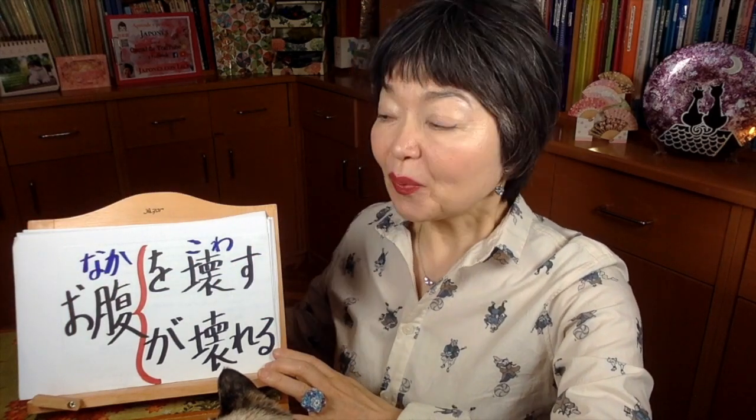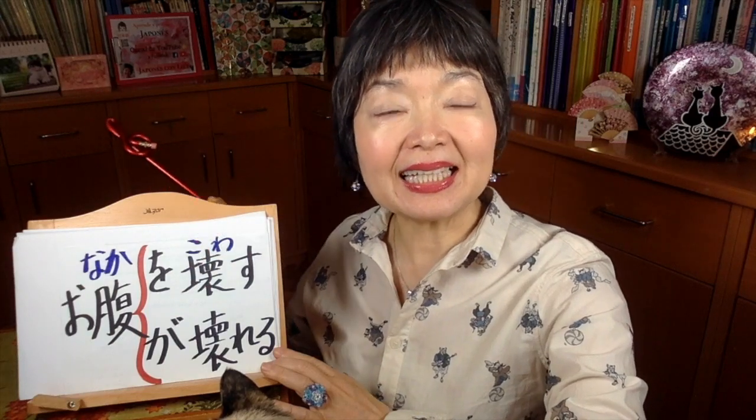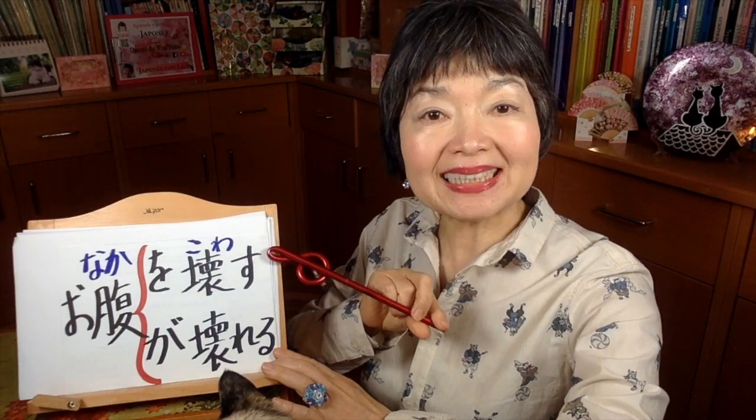We have a curious expression to say I have the runs. Well, this is お腹を壊す or also お腹が壊れる. Both are the same meaning. Well, お腹 means tummy. The verb 壊す, 壊します, means to break. So お腹を壊す or お腹を壊しました means I broke my tummy. And お腹が壊れる, お腹が壊れました. Well, 壊れる, 壊れます, this is the intransitive verb. But 壊します, 壊す, that was transitive verb.